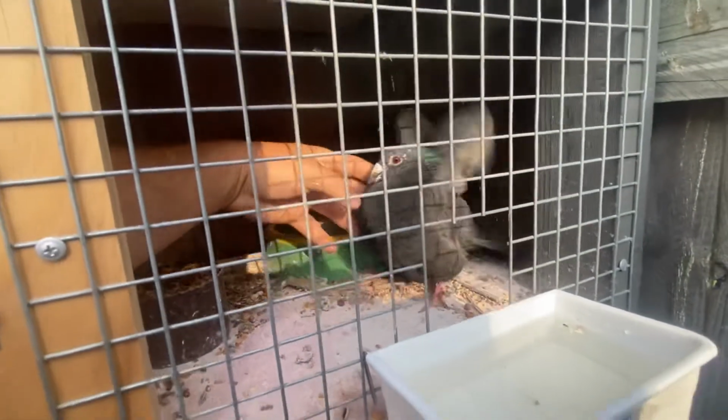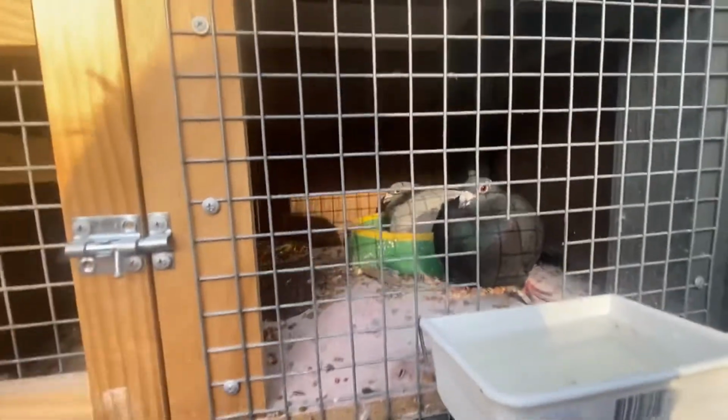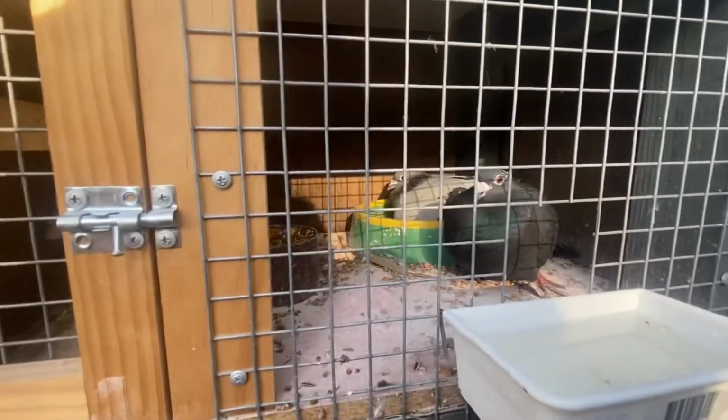I don't really want her to get off the other one, as they walked off their baby when it was trying to hatch and it died. So give them another round. If they're no good on this round, then I'm not breeding from them.